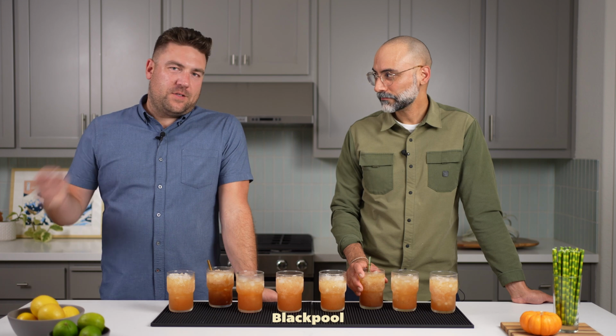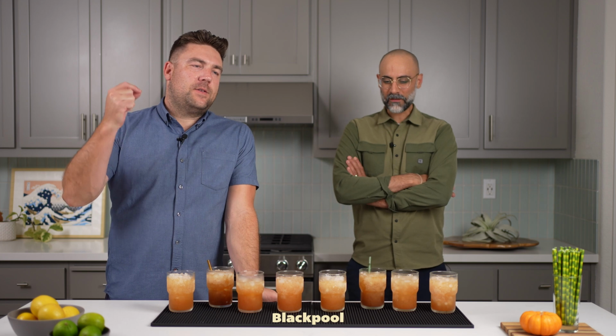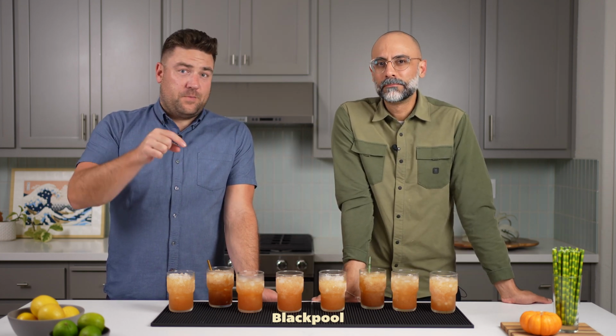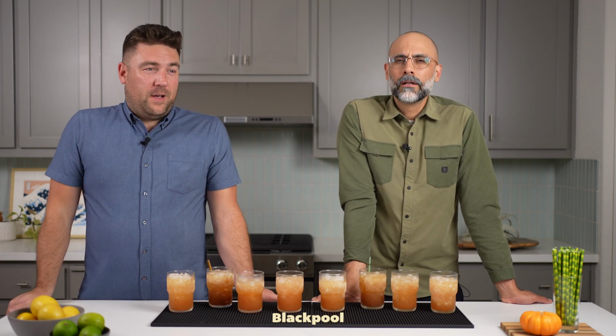It's just tough when you start on the Foursquare, it gets lost. Do I like that though? I don't like it. Yeah. It has the flavor profile it keeps bringing. I feel like it's more intense with the mezcal and with the passion fruit. Yeah. And I think it's more off-putting.